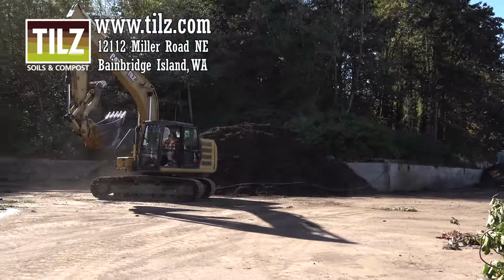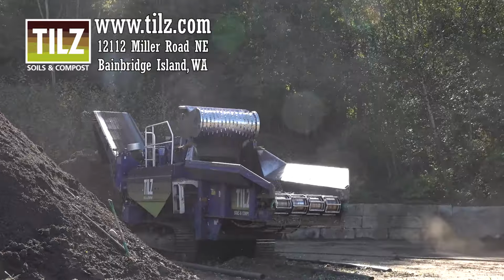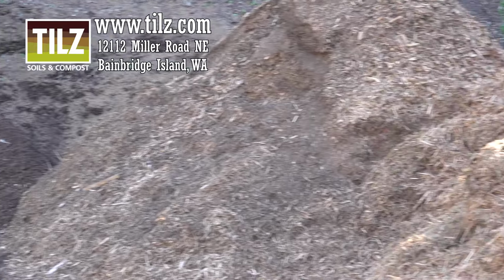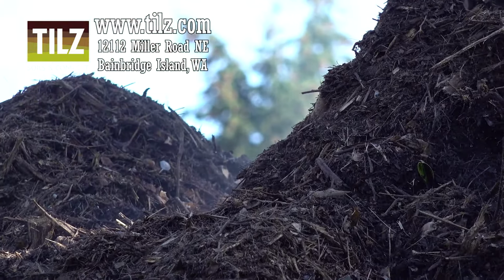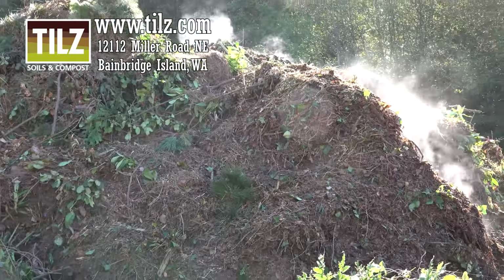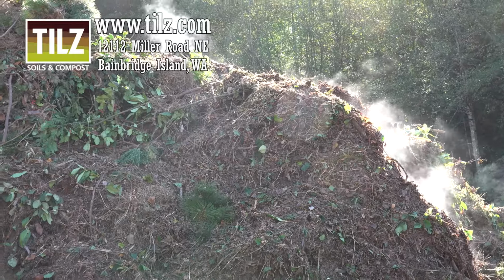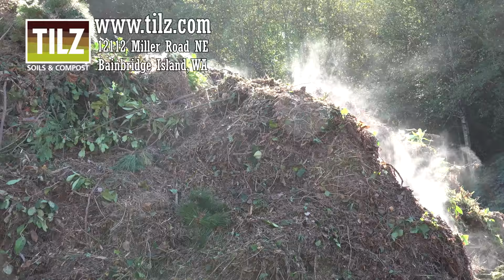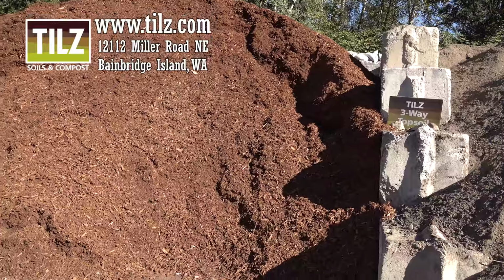And then we have that excavator, it scoops that up, puts it in a grinder, which then spits it out into these piles here. We cap the piles with already composted material, so the stuff that needs to compost composts evenly. It kills any sort of invasive weed seeds that might come in. And then when it's done composting, we screen that material out into a number of different products.